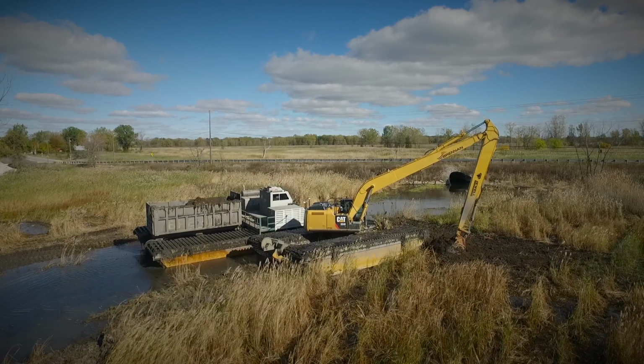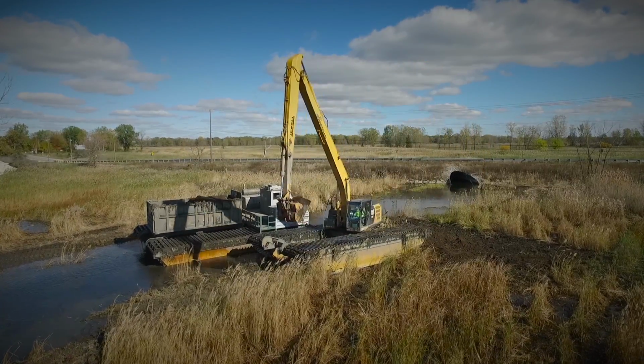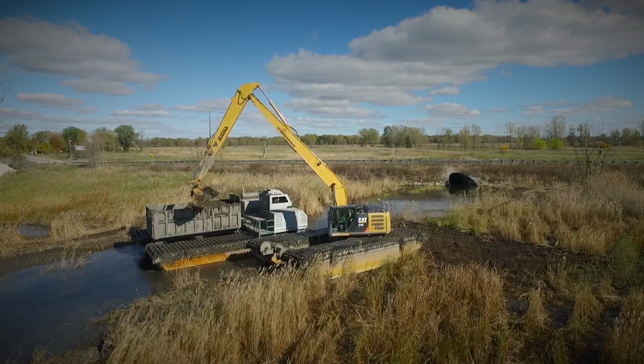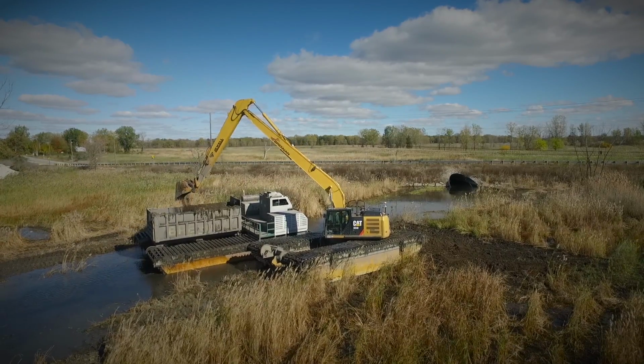JF Brennan works 24 hours a day. So to the normal guy, his one shift is my 3 shifts. So parts availability to JF Brennan is everything. No other dealer can provide the parts and service availability that Cat does.